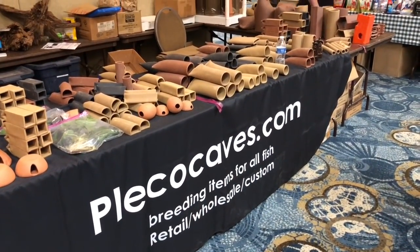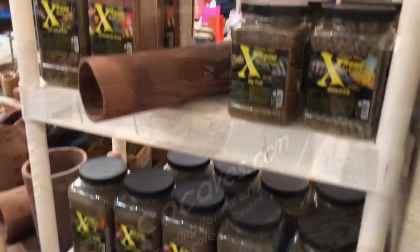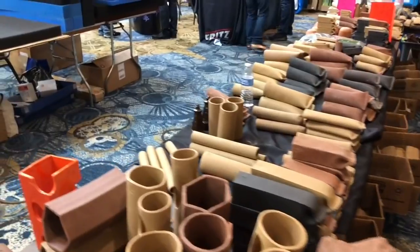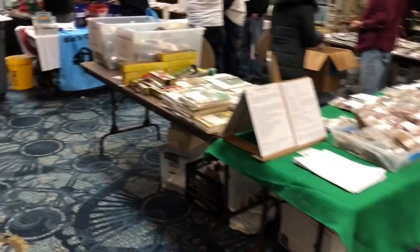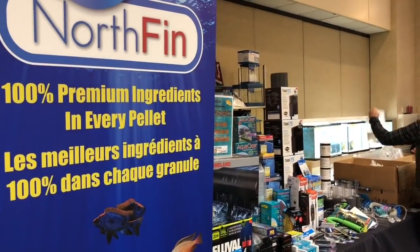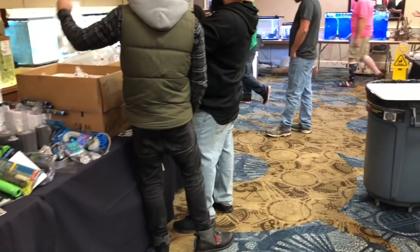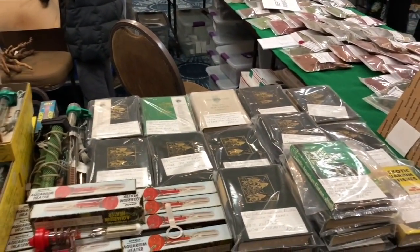Here in the vendor room, we've got plecocaves.com, any kind of style or size you could ever want. And then we've got some Extreme Foods there, which I'm still yet to try in the hobby, but I always hear good things about it, so I'm gonna have to try it at some point. Round the corner, we've got another vendor who seemed to just be selling a plethora of things, from Northfin products to AquaClear filters and everything else you could ever want.